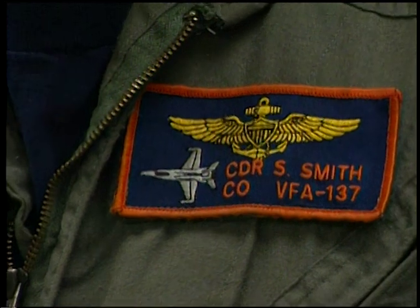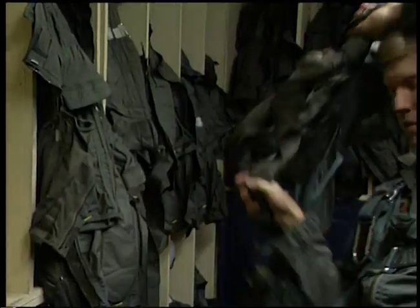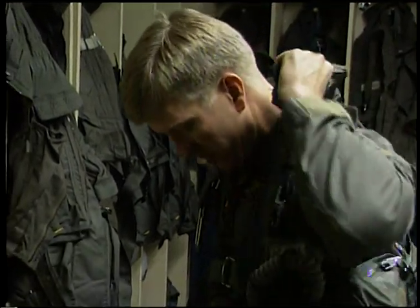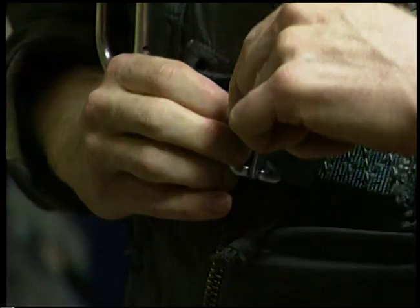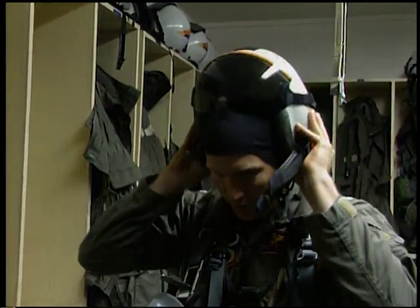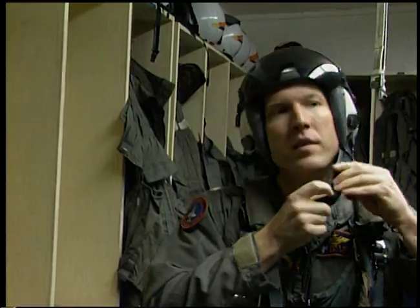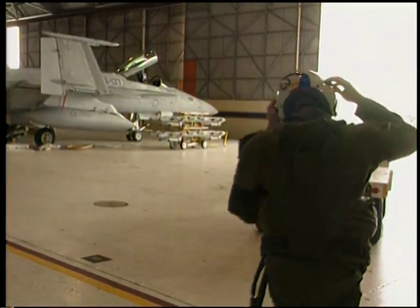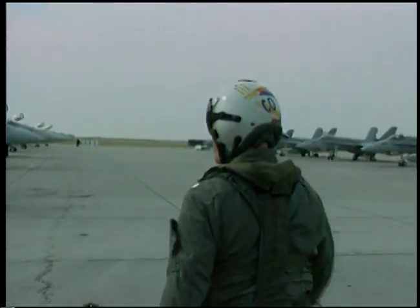It is ultimately his job to make sure everyone and everything is ready for the boat. Today, that means taking a Hornet for a test drive of sorts, a maintenance check flight, making sure the plane flies correctly following some recent work. Smith has been with VFA-137 since 1996. He came on board as an executive officer, then took command of the squadron in December of 1997. Today, it's one of the most popular Hornet squadrons at Lemoore.